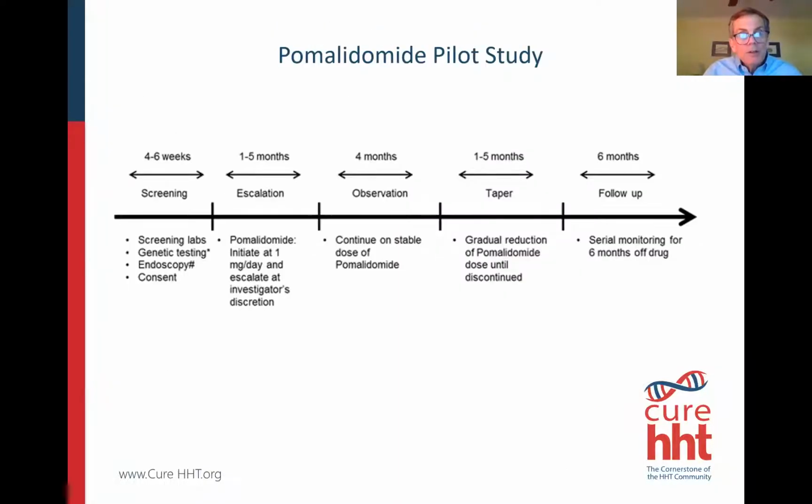So based on what I've told you so far, we put together what I refer to as the pomalidomide pilot study. Now, I did a little bit of talking to pharmaceutical companies, particularly Celgene, who makes thalidomide and pomalidomide. And I said, look, this is an interesting idea I have. You have the medications I want to use. Would you consider giving me pomalidomide for free and also giving me some money to do a clinical trial?